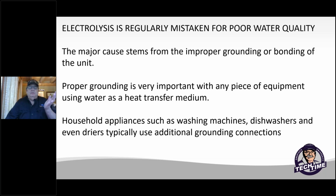Electrolysis is regularly mistaken for poor water quality, but a major cause of electrolysis has to do with grounding or bonding of our units, or anybody's geothermal heat pump units, or corrosion disrupting the grounding process. It's very important for the equipment.